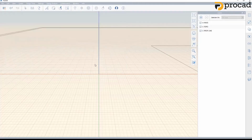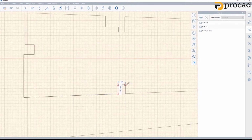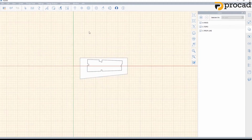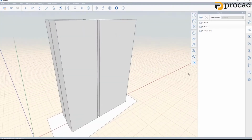In this example, we're looking at working with FormIt in a desktop environment and importing a 2D sketch from AutoCAD into FormIt in order to create a 3D massing model using the FormIt geometry toolset. You can see how simple it is to sketch the podium and tower forms and extrude them into a massing model.